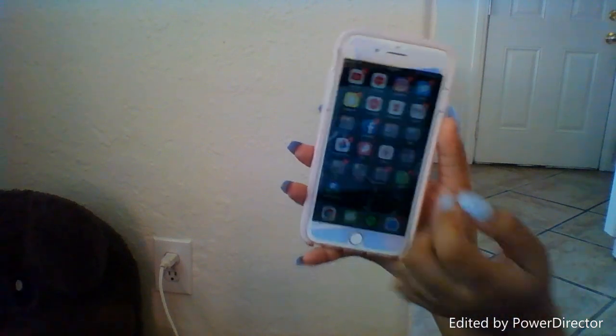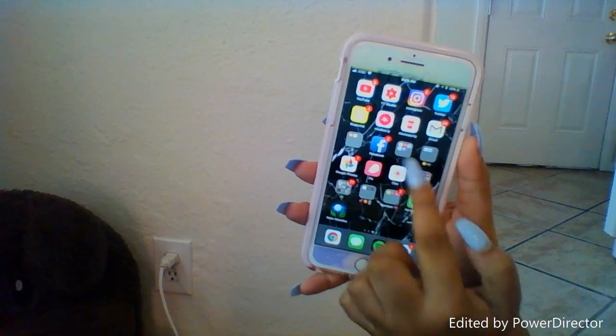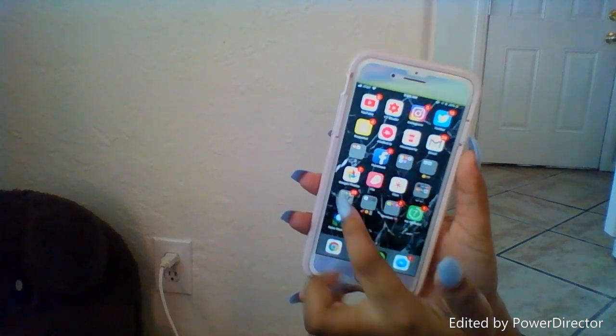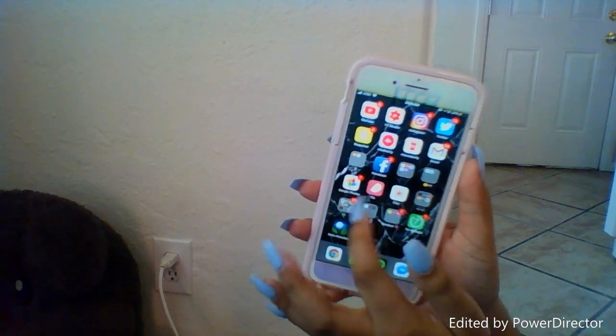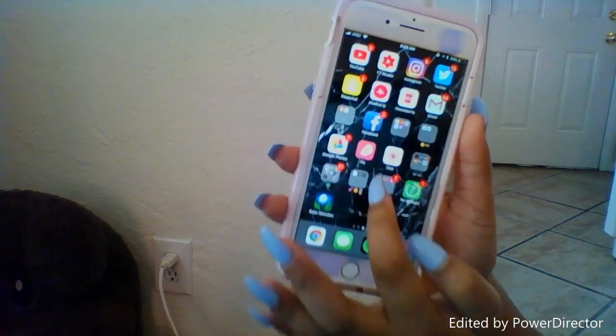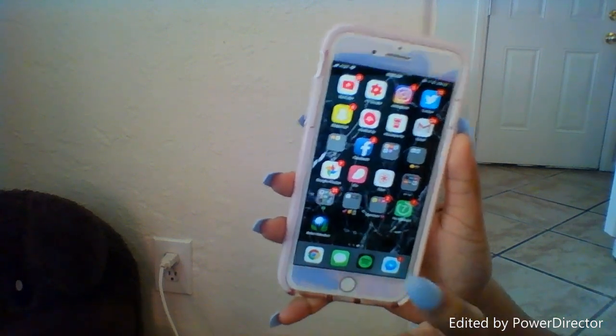Then we have Flow and Clue. You guys know what Clue is, and Flow is the same thing. It's a period tracker app. Talia actually recommended this to me, and so far it seems pretty legit. I'm going to let you guys know how I like Flow, if I like it better than Clue or if I recommend both. But at the moment I'm using both just to see which one is better, I guess. But that's what that is.